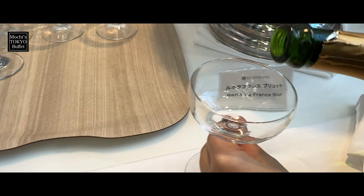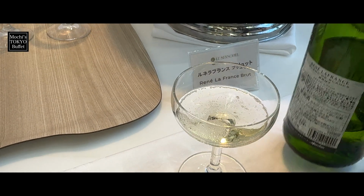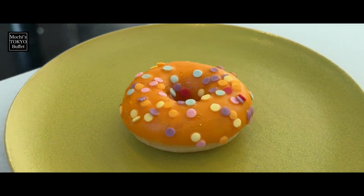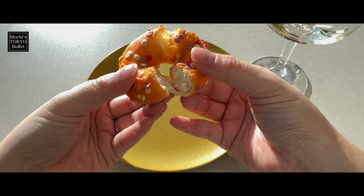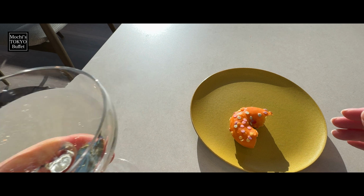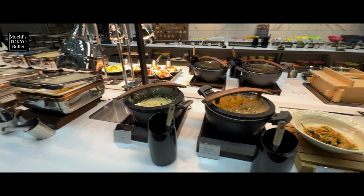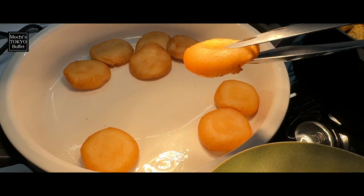And finally, an unexpected treat: sparkling wine. What a luxurious way to start the day. Donut. The fluffy dough is topped with orange-flavored chocolate, a classic timeless flavor. Sparkling wine. Nothing like sparkling wine to elevate the morning. Now, let's grab some dishes I haven't tried yet.